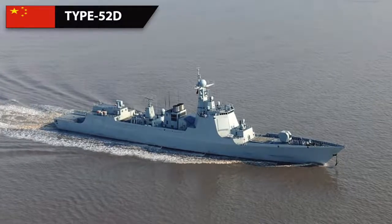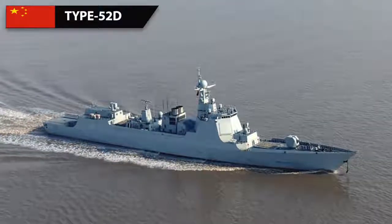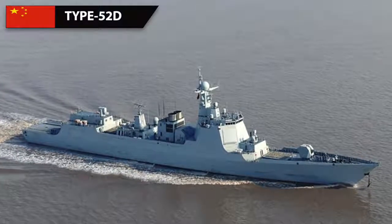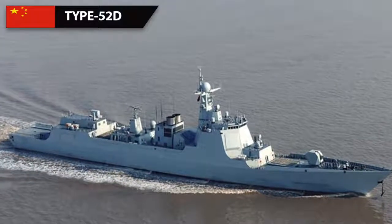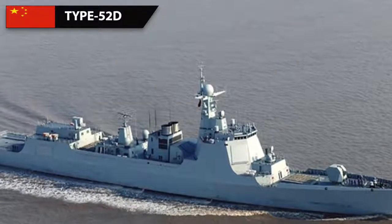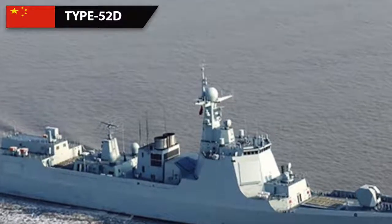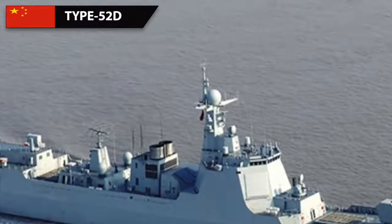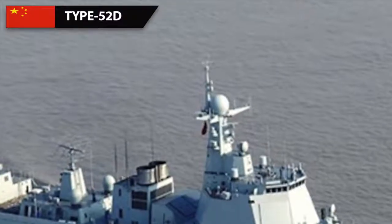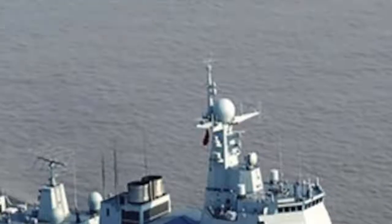The primary radar, the Type 348, is similar in arrangement to the SPY-1 radars of the American Aegis system. It is a dual-band radar, which has 4 square panels, mounted on 4 sides of the superstructure. This radar is said to have a range of 250 kilometers against large aerial targets. Its performance against sea-skimming missiles is not correctly known, but is thought to be around 10 kilometers.